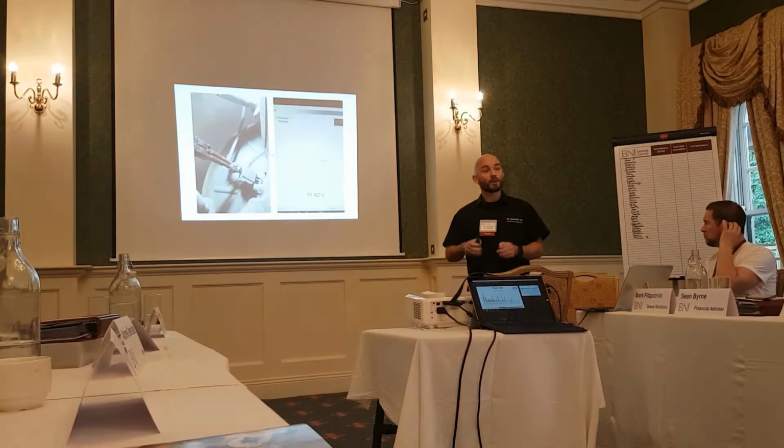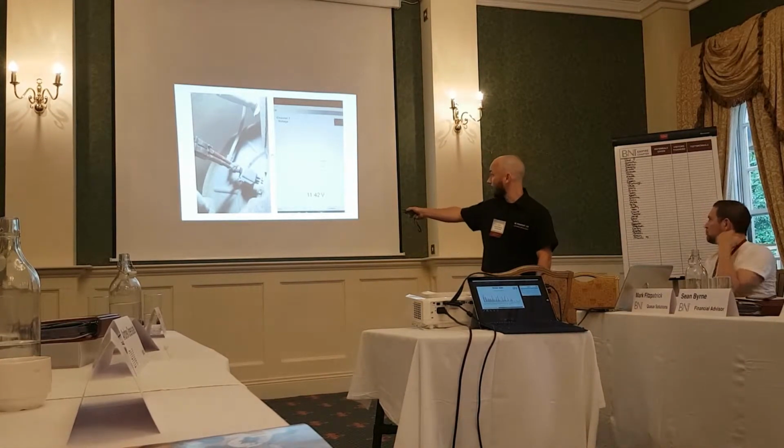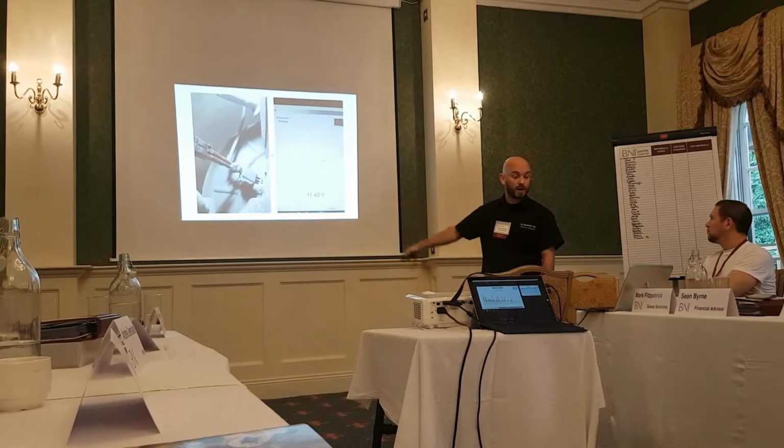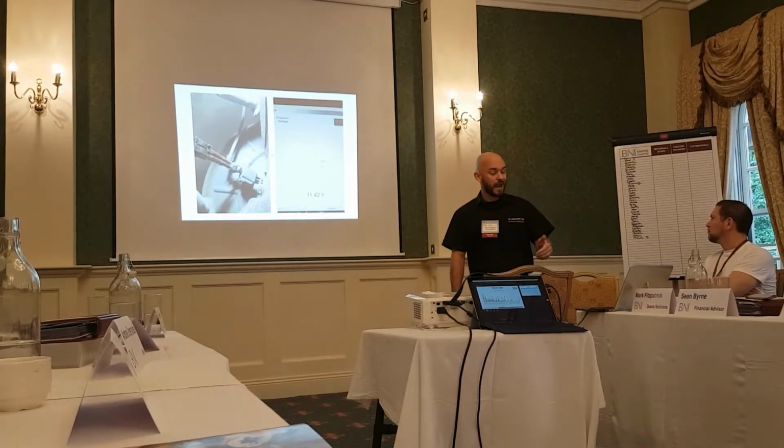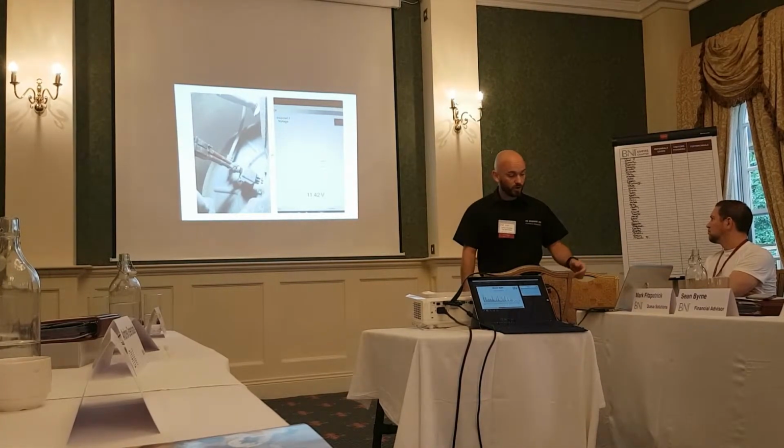So from here, I want to test that sensor. I want to see if the sensor is actually working. So as you see here, we go in with the actual probes into the back, and I'm checking for live and earth coming out of that sensor. I have 11.42 volts, battery voltage, what I want to be seeing.